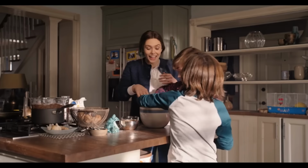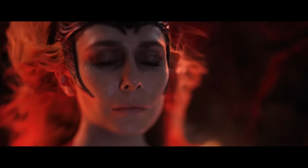For a character that has evolved throughout a decade of movies and shows, starting bad but becoming good, then back to bad, then good, to bad, to good, seeing her telekinetic powers evolve along with her was exhilarating to watch.